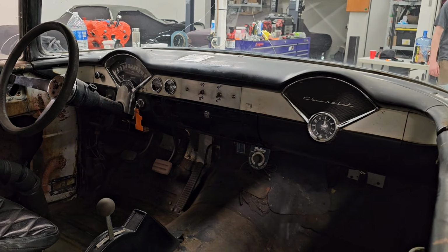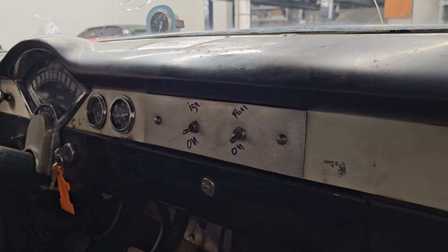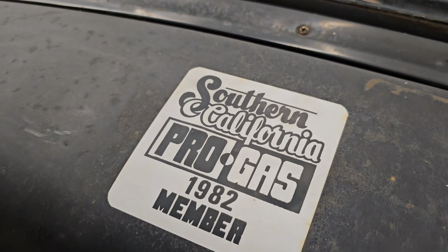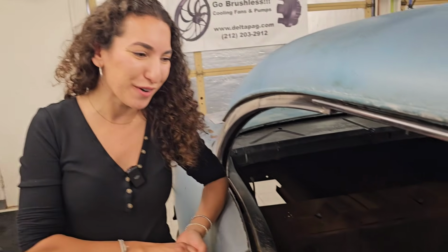Like we said, we did not want to touch anything. I mean, there's the original owner's writing there on the dash. What's this sticker here? That's how I knew that he was in the Pro Gas Association. And when I posted this in the group on Facebook, all the old guys remembered this car. So that was really cool. Everyone was telling me stories about it.